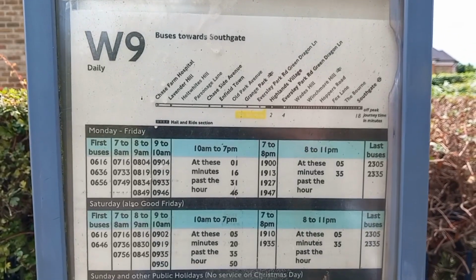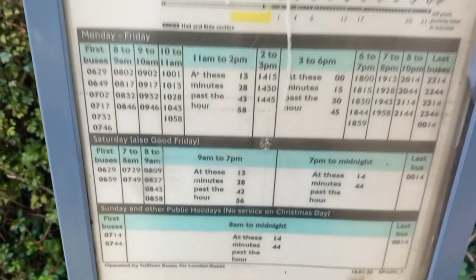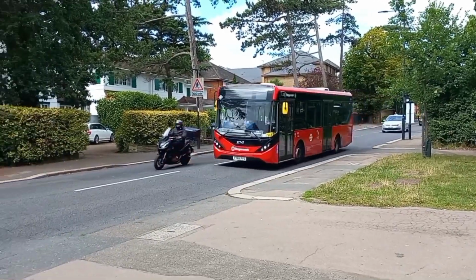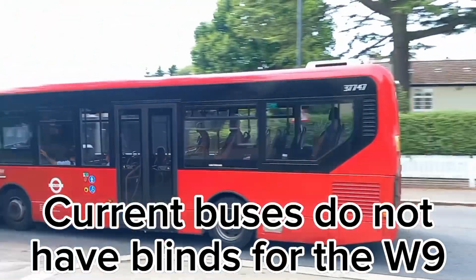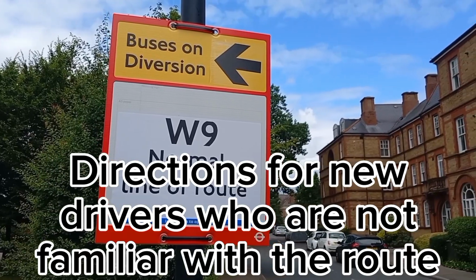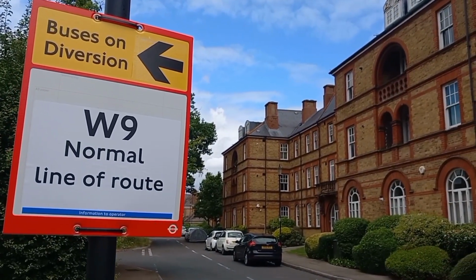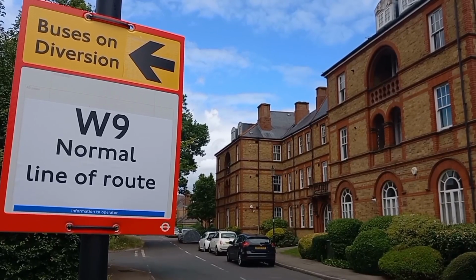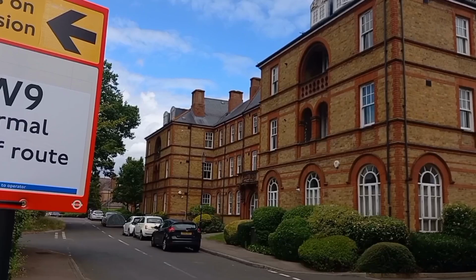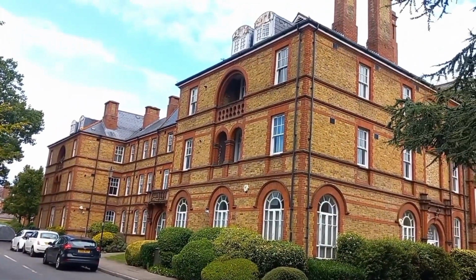Up until only a few days ago, Route W9 was operated by Sullivan buses, which ceased operations with TfL, so there was a couple of days of service disruption, and the route has now been taken over by Stagecoach. It was almost exactly 6 years ago that I rode the W9 route, which I can't quite believe. I remember finding that this place was quite strange. It's my first time actually walking through this area. I've been back here since I did that bus.